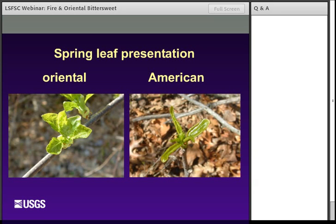And then here's the spring leaf presentations I was talking about. On the left, you can see how Oriental bittersweet, when it's just leafing out in the spring, the leaves are flat and facing each other in the bud, and then American bittersweet, on the edges of those leaves on the leaf margins, you can see how they're rolled in like a scroll. So one way that managers could use that vegetative character, because that works for male and female plants, you don't need fruit, is you could go out in that time of year when it's just starting to break bud and mark the plants for control later in the season.